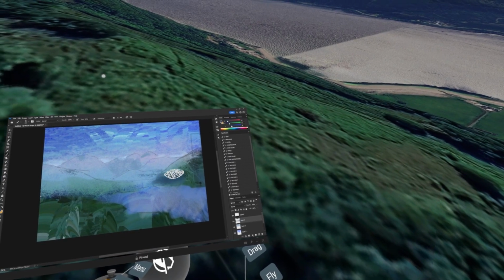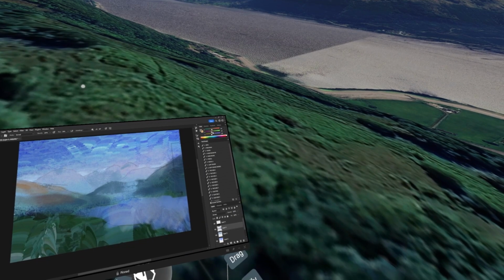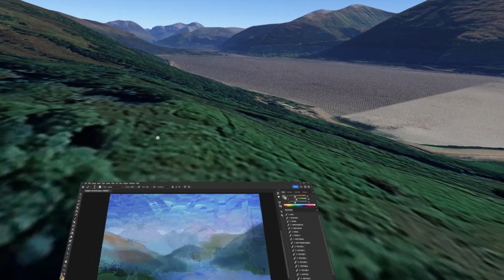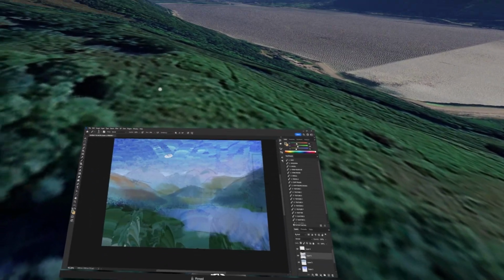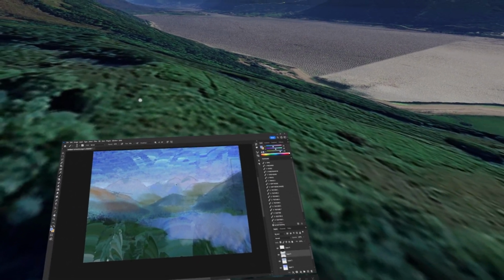Google Earth in VR has some different capabilities, so you can change the time of day. You can save specific locations, so you could start a painting and come back to it. I could approach this painting from multiple angles. You can enter Google Street View images.